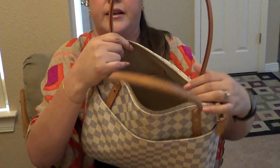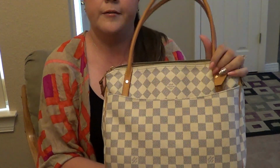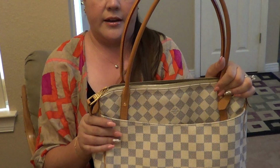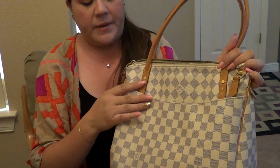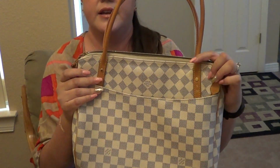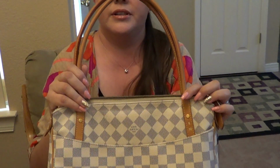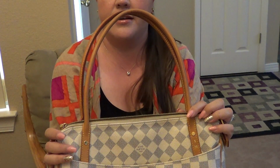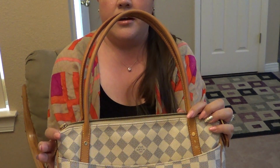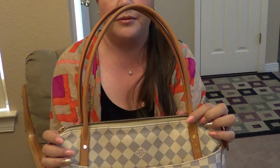They're plenty big. I don't think that Louis Vuitton actually carries this bag anymore. I think this was maybe just a seasonal bag. But anyways, this was the Damier Azur print, and I absolutely love this bag. Like I said, it's my first purchase. Something really special about this bag was I purchased it in Las Vegas, Nevada, I want to say maybe a month or two right after I had gotten engaged to my husband.